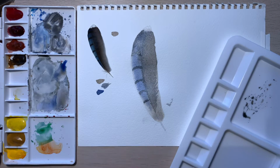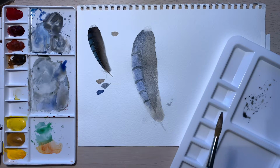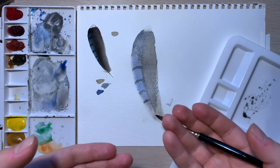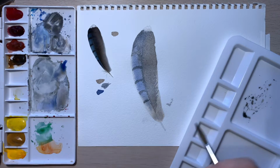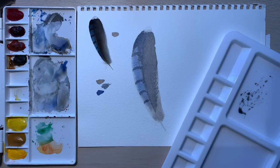All right. So this is a pretty early glazing, a pretty early base layer. You can tell that the actual feather is much darker and has more details than what I've accomplished right now. But this is a good starting point, and from here I'm just going to build up layers, which is called glazing. And as I do that, I'm going to build up richness and intensity and detail. So I'll be able to capture all of that. Okay, so I got to let this dry a little bit.